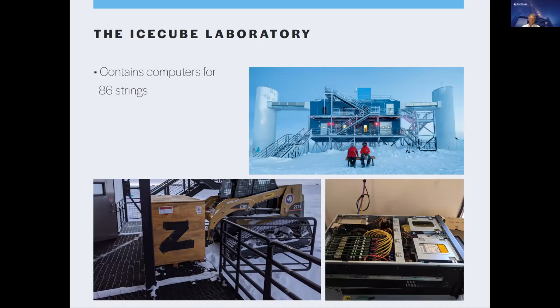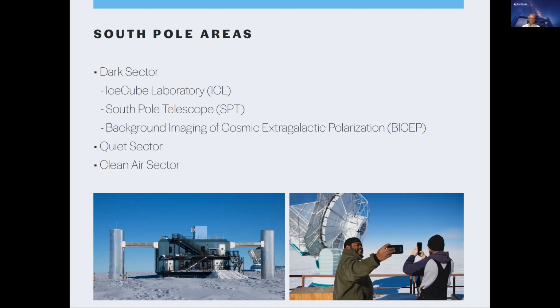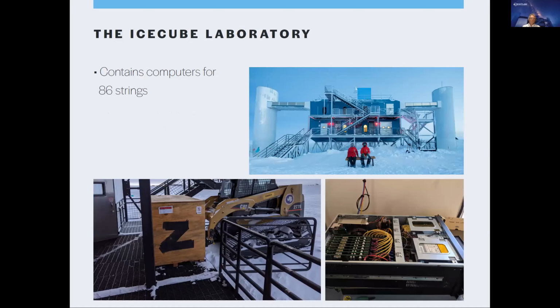The other two science sectors are the quiet sector, where there's not supposed to be any vibration, and the clean air sector, where you don't want any sort of emissions. We keep it upwind of all of the power plant and heavy machinery. It's the cleanest air in the world. It's where they can monitor carbon and all sorts of other properties down there. Next slide, please.